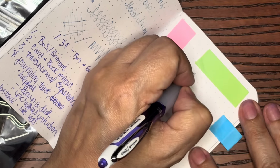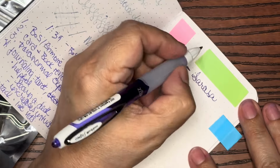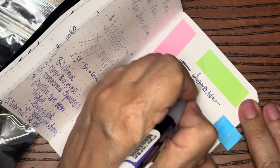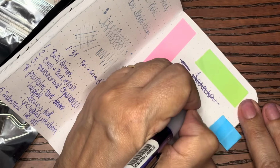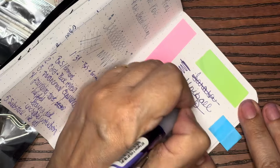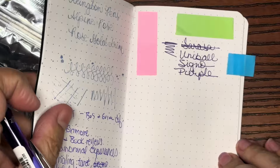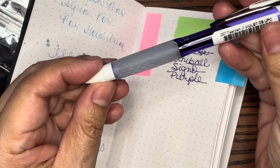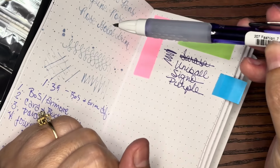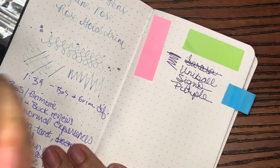Now I do have some Sarasa pens, but they're really old. This is the what? Oh no, that's not Sarasa. Oops, it's Uniball. Sorry. It's a Uniball Signo. It's purple, which is the greatest color in the world. Yeah, they call it violet, and it's a 0.7. Really nice, and it's got a nice grip to it. I love it.